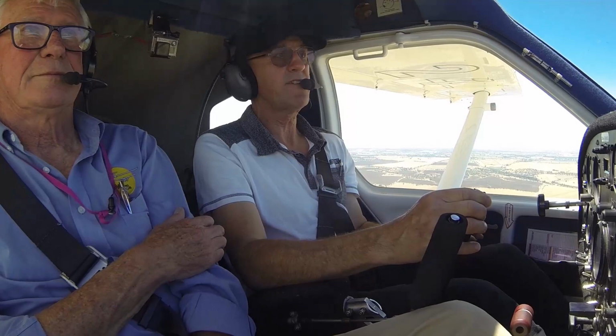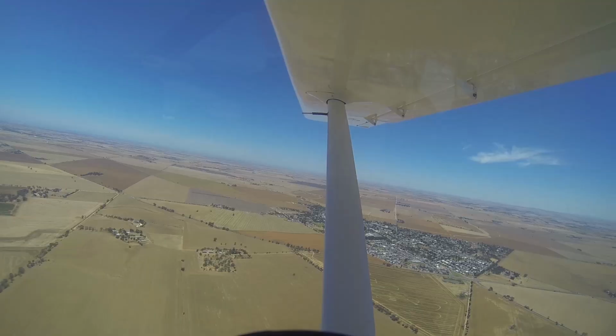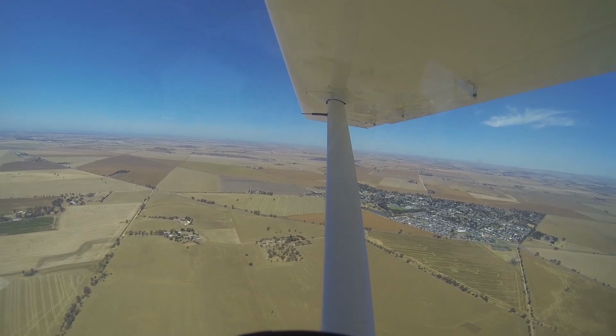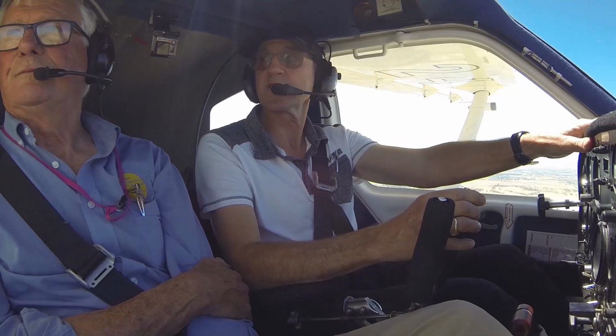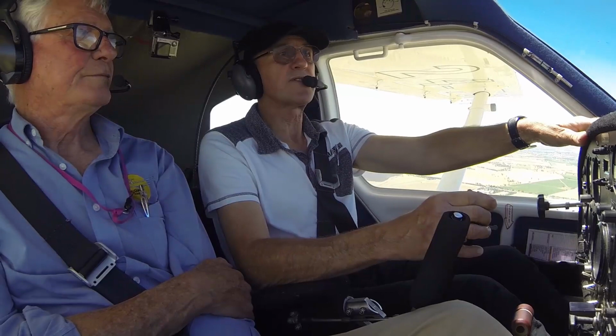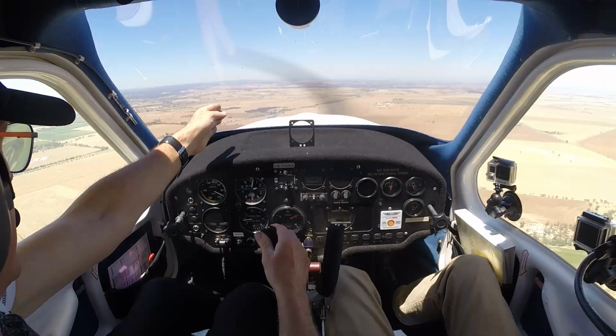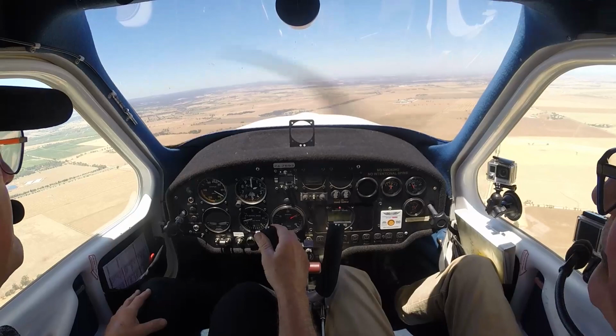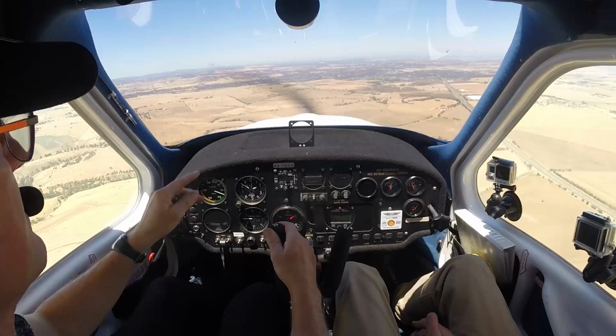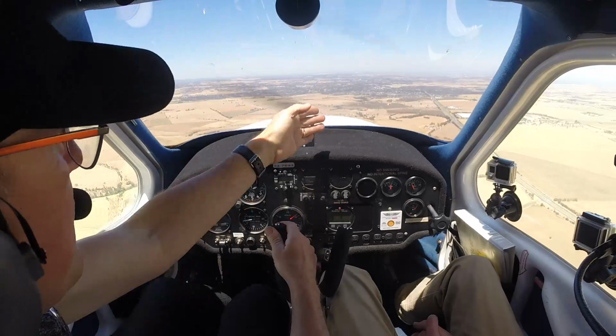So we'll come to the left-hand side, which will be the dead side, because the left-hand circuit 05, the dead side would be on this side. Is it a left-hand or a right-hand circuit? It's a left-hand circuit. So we need to join from the left, joining at the end of the runway. So that we're taking off doing a left. We're in the downwind position now.